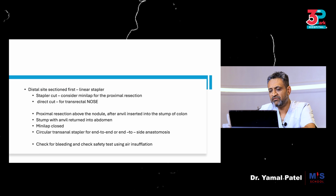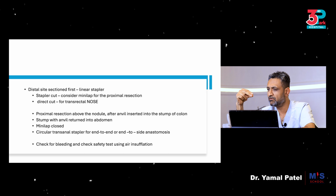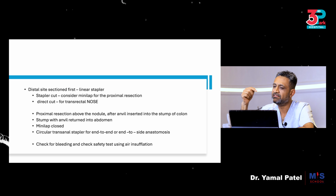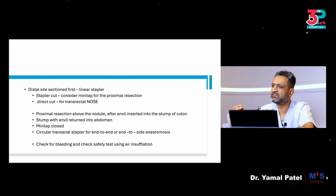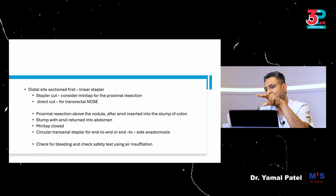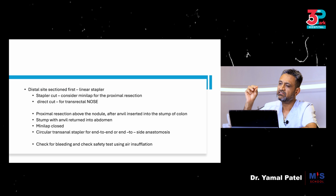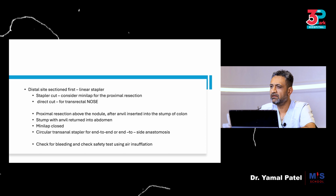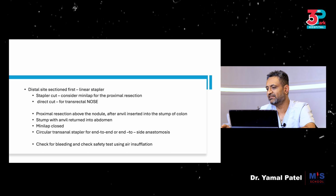After this, you would take the proximal resection above the nodule, which could be done with a mini-lap: pull out the segment and resect proximally, following which you would insert the anvil into the stump of this colon and fix it with a stitch around it. Alternatively, you can have it stapled and put the anvil coming out on the side, so it becomes end to side. Once you've done this, return the stump back into the abdomen and close the mini-lap. Proceeding from here would be the circular transanal procedure, which can be either an end-to-end or end-to-side anastomosis.